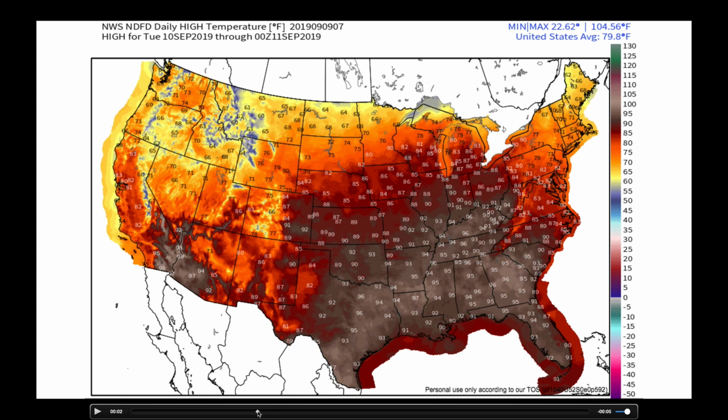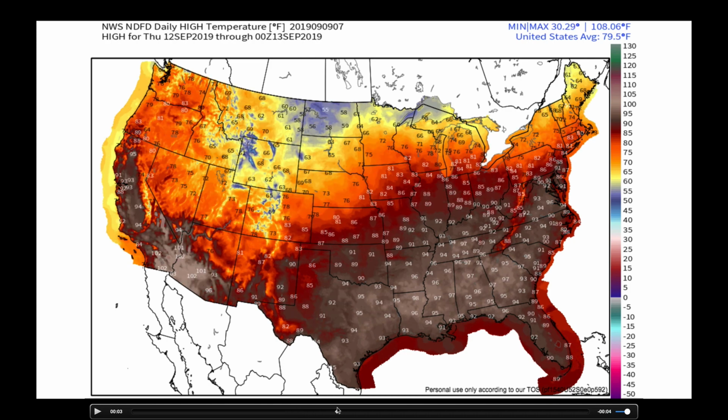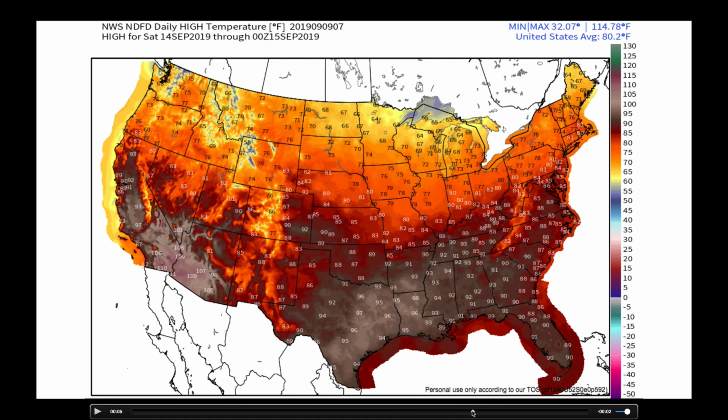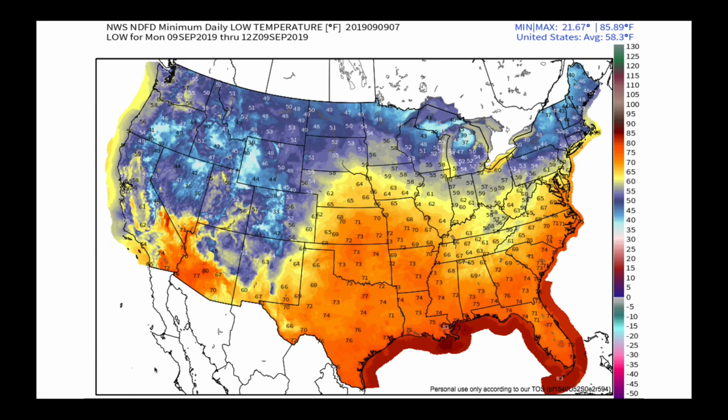Now, if we keep going into Wednesday, heat stays on. Thursday, this is when the big front comes through. Look at the cooler temperatures in North Dakota through northern Minnesota. That's Thursday's highs. This is now getting into Friday's highs. That clears things out a bit. Saturday and into Sunday. So let's go from there to our overnight lows and take a look at what we got here.